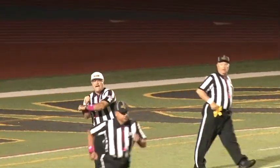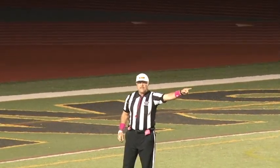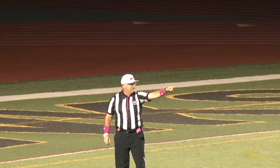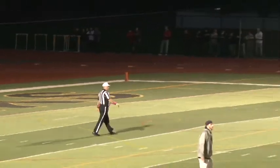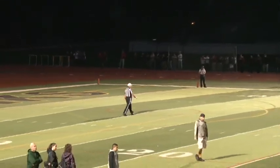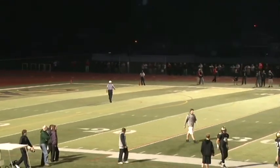Personal foul against Riverdale. So they're going to probably tack that on to the kickoff. So they will. When we come back, it's 13 to nothing. There's 5 minutes and 49 seconds on the scoreboard. We did not have the exact time.